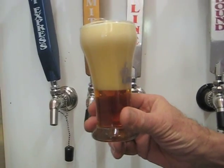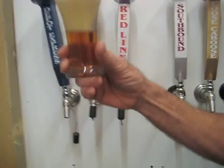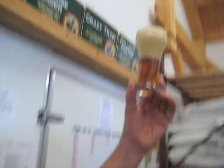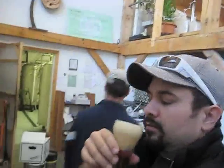Nice. This is the Depot Express American Style Amber Ale. Yeah, it's a nice color on that one. That is nice. Looks really nice. Really cool. All right, I'm going to take a little sample. Okay, yeah. Here we go. Let's take a little taste.